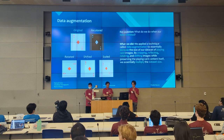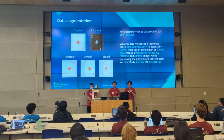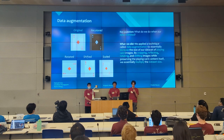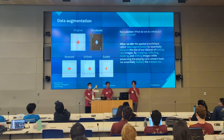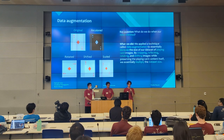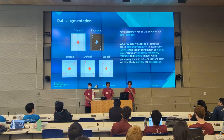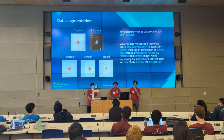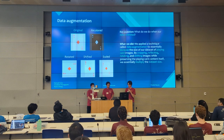And so we applied a technique called data augmentation, where essentially you increase the size of your data set by manipulating the images, as you can see above there, with recolorings and shifts and stuff like that. And this augments your data set, makes it much larger, which can make your model stronger and more resistant to training based on features that you don't want it to care about, and extract the most meaningful data that it needs to understand in order to classify your playing cards or whatever you're classifying properly.